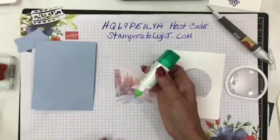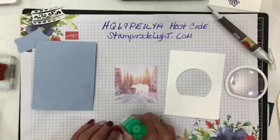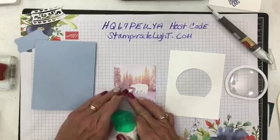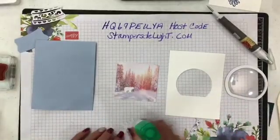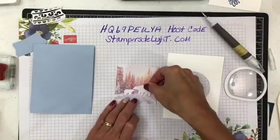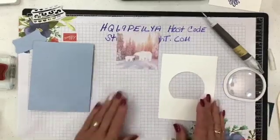And I guess I can use the little Tombow than the snail. Like I said, I am starting to use this more and more. Put the little baby bear there, and the mama bear. They look like polar bears here because they're shiny and glittery. Okay, we'll let that dry.